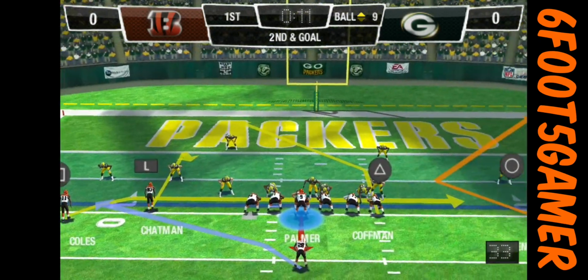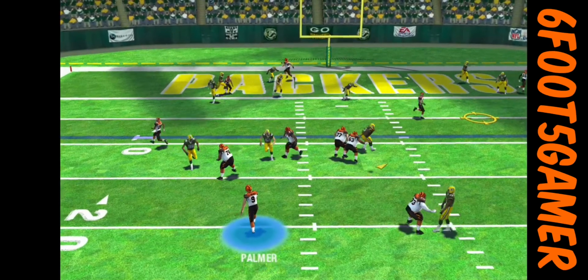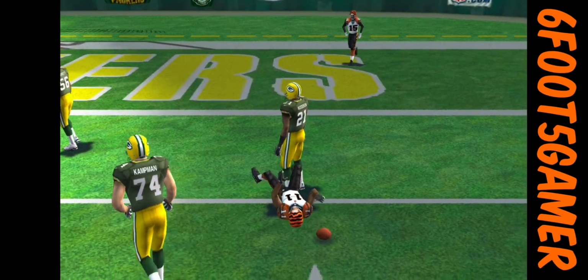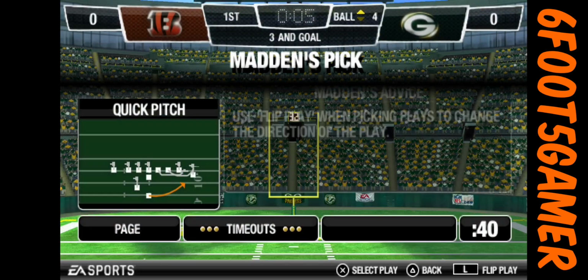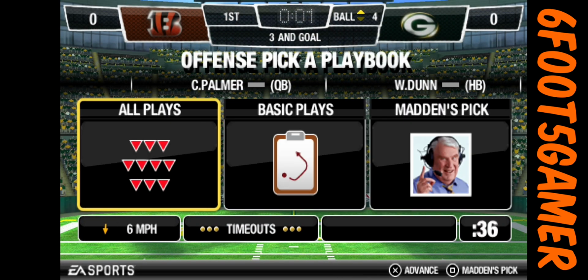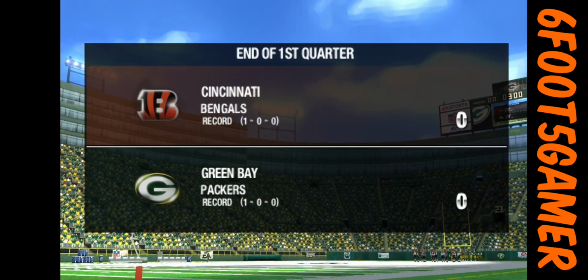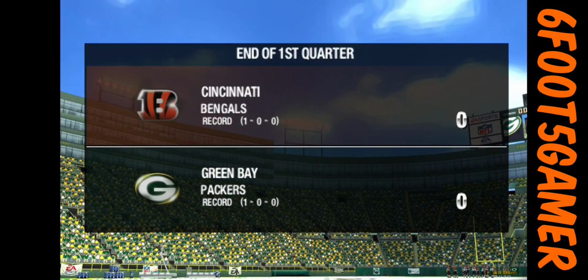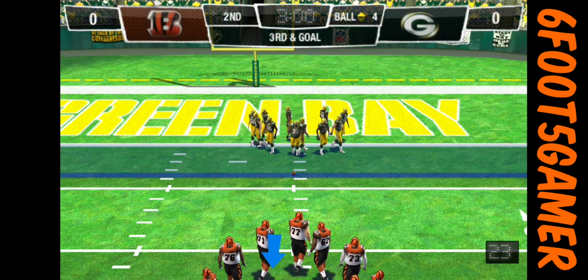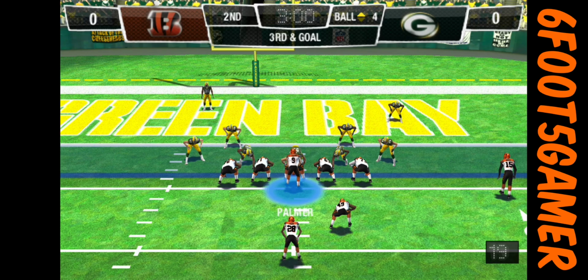Ace backfield this time. Back to pass. Pass is complete. So that's a gain of about 5. Okay, you need to cap this drive now. We're still locked up 0-0 as we head to the second quarter. Be aware of the pressure here. If you feel the heat, you got to make quick decisions. Just make sure they're good ones.